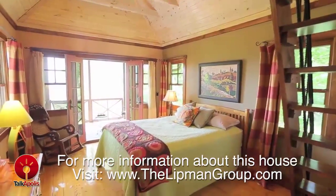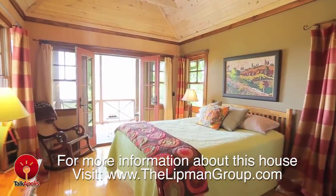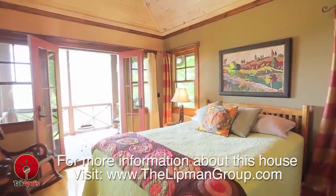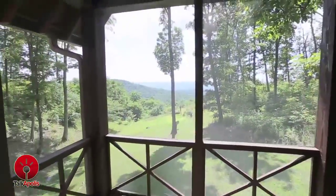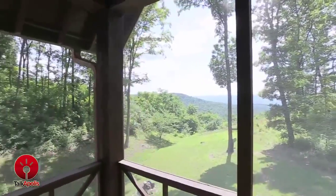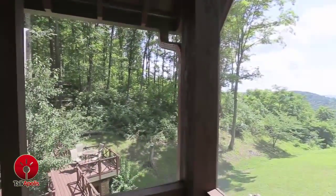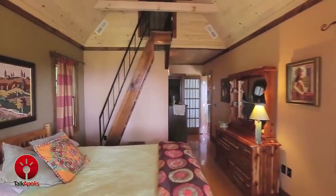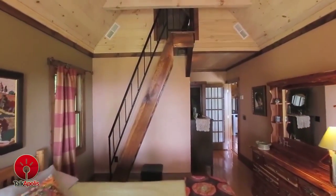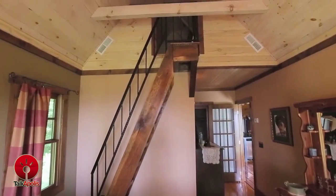And so you're even noticing, look at the detail in the wood tray ceiling. And many of the rooms do have raised ceilings. You'll notice too that there's quite a bit of actual yard area that's cleared and manicured, so you really have the feeling of having that private front and backyard in addition to the wooded area.